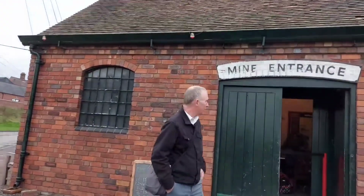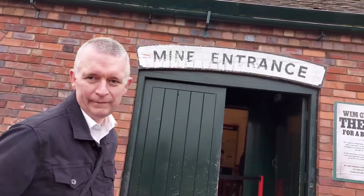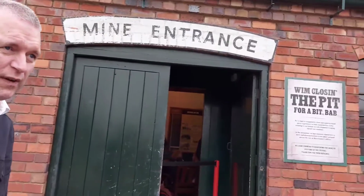We're currently outside the mine entrance. The gentleman inside is doing a display for the children about the miner's lamp, what used to be called a Davy lamp.